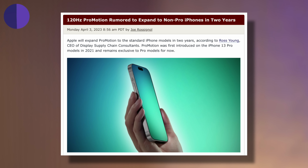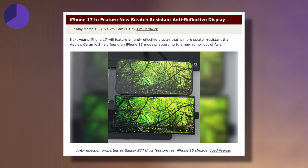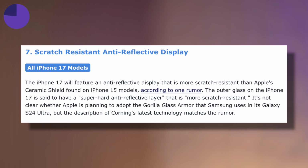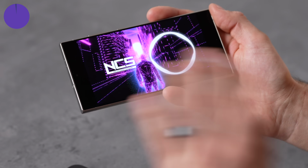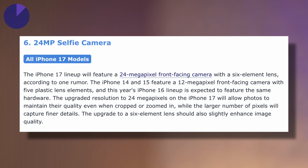But the big upgrade is actually gonna be Apple finally adding 120Hz ProMotion to the new iPhone 17 models, including the iPhone Air. And on top of that, we also had leaks of Apple giving us a really tough anti-reflective coating on the display, which should be more scratch resistant, but also less reflective, which matters a lot to me because the Galaxy S24 Ultra has the best anti-reflectivity coating I've ever seen, and I want to see it on the new iPhones.